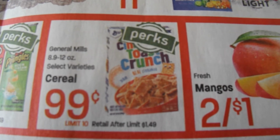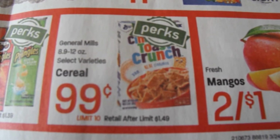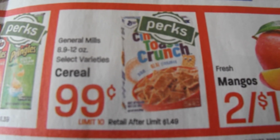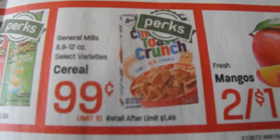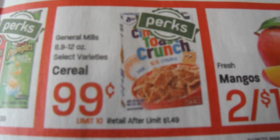When I look at this cereal, it's so tempting. I happen to have some $1 off of 2 coupons for this cereal. I have way too much cereal. I will waste money if I buy this cereal because we won't be able to get through it before it expires. So even at 50 cents a box, it's not worth my money.